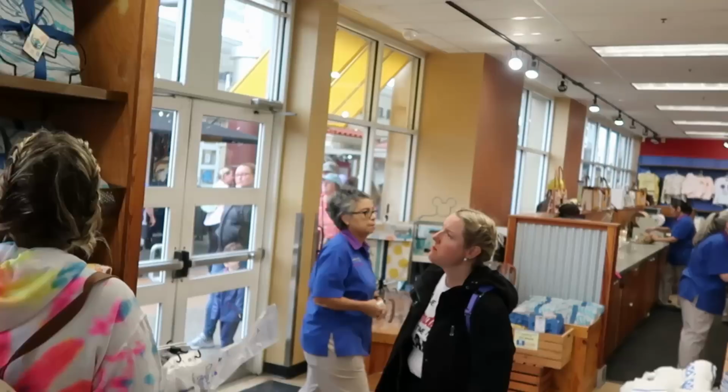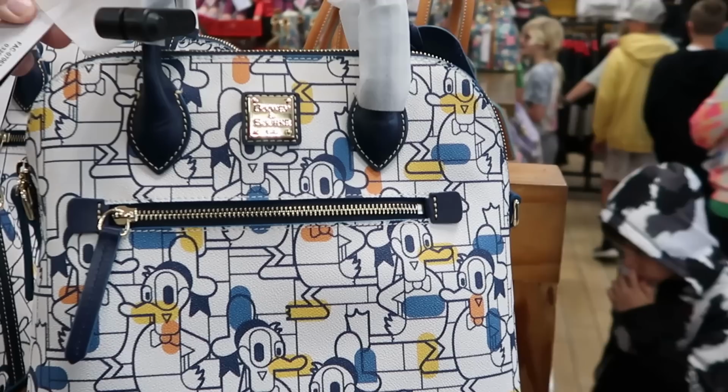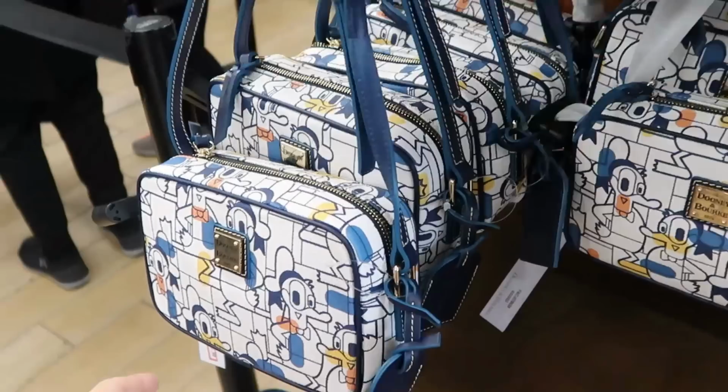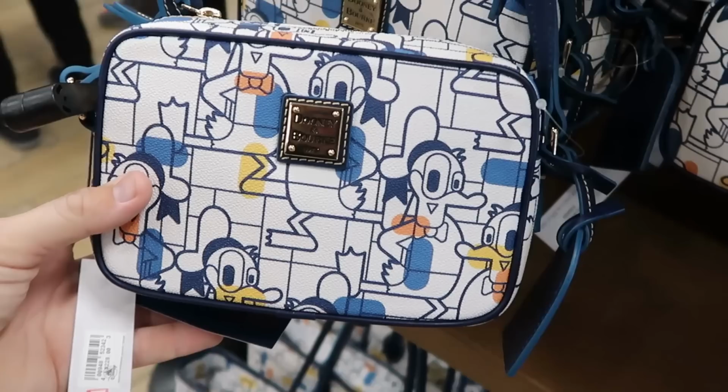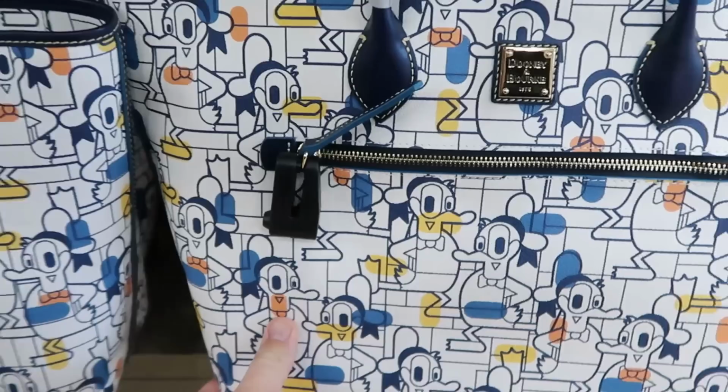All right, let's head on in to the Disney Character Warehouse. Right off the bat, I'm noticing a lot of new Disney Dooney and Burke bags. These are the Donald Duck ones. I love these. $178 from $298. Check out the tag on these. It's navy blue and actually says Disney. They have a much smaller size, which is really nice for the parks, for only $136, marked down from $228. Then they have that really large size bag, $196, originally $328. You've got to love Donald Duck.